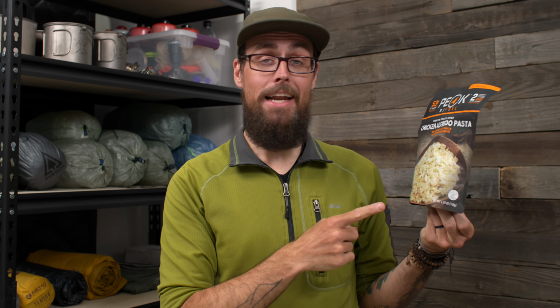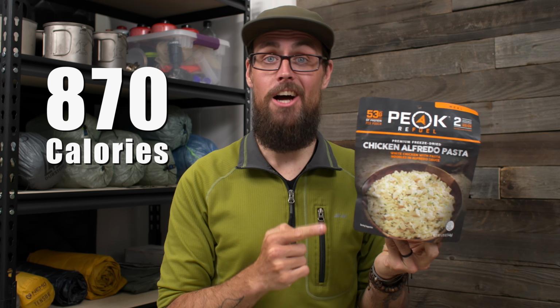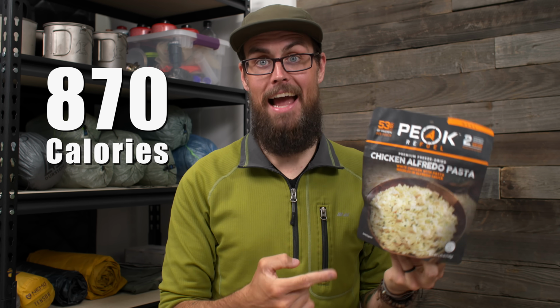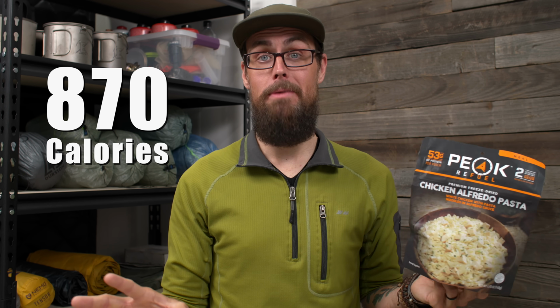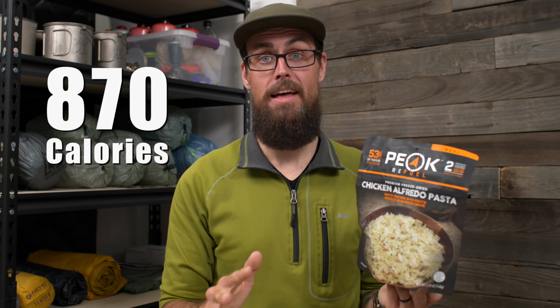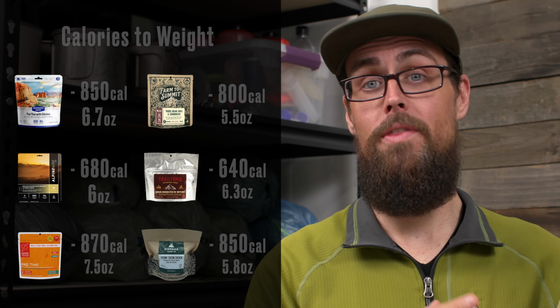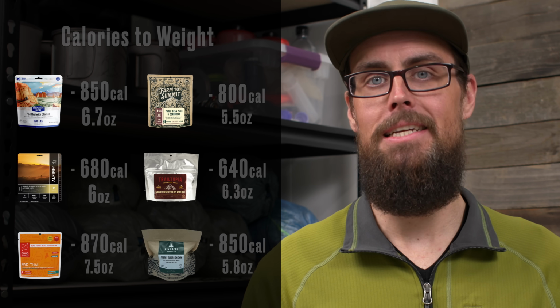So the chicken Alfredo pasta only weighs 4.9 ounces, so under 5 ounces for this meal, and it packs 870 calories. There's not a single meal that I've been able to find that comes even close to that. It is nuts how many calories are in this for the amount of weight. And again, that is a big deal to me.